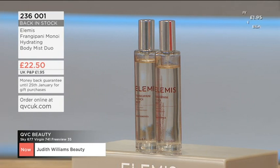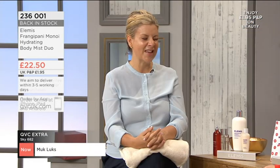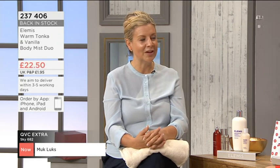Completely. And then we've got, so if maybe frangipani isn't your chosen aroma, we've got the warm tonka and vanilla. Now, at the moment, I go through phases. This is my favourite, and I think it's because we've been starved of it for so long. We haven't really seen the warm tonka and vanilla too much since last November. So to get this back in stock is incredible.